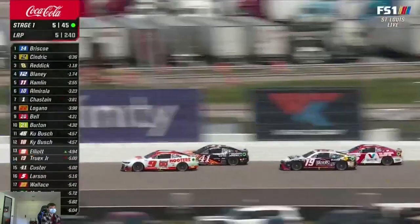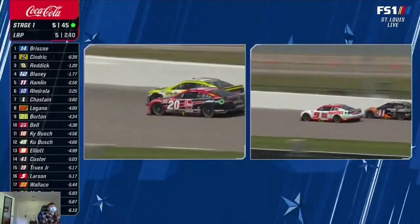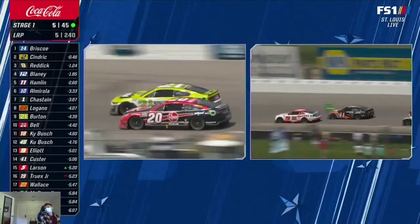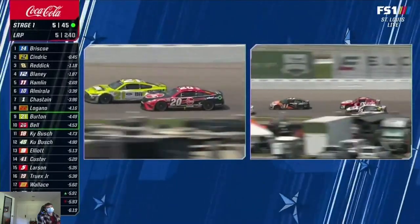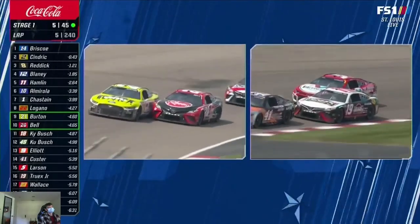Chase Elliott gets the better of him from the middle, and here comes Kyle Larson with them. Up at 9th, Burton and Bell. You called him Seabell. Seabass won yesterday in IMSA, Sebastian Bourdais in the Cadillac prototype. Well, maybe Seabell can do it again today.